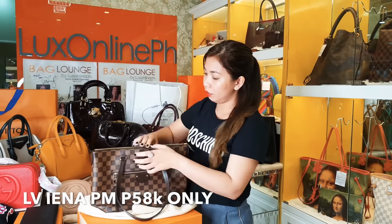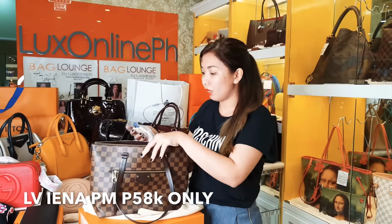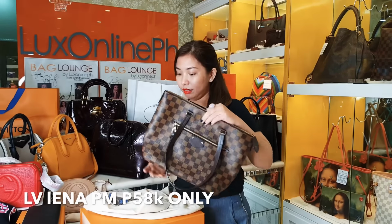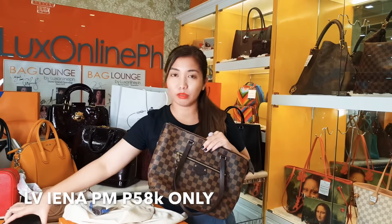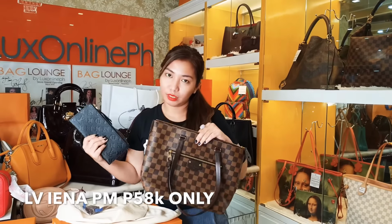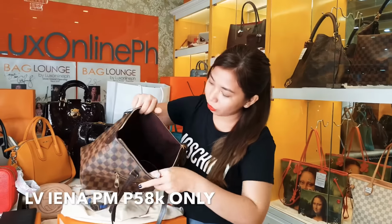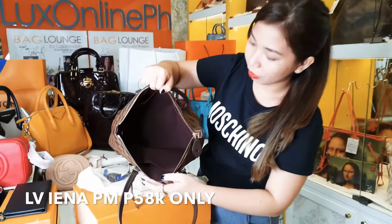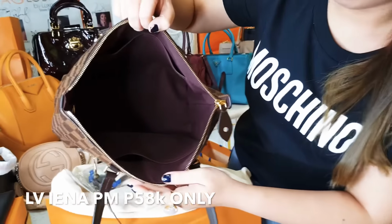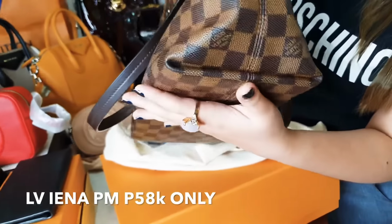Collection. Just bought recently in Louis Vuitton Solaire. And same owner to actually nito. Same owner yan. So, gusto niya na mas bigger size na bag. So, look. Bagong-bago po. No stain, no dirt. So, yan.